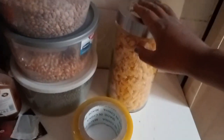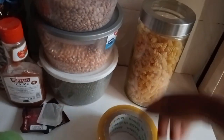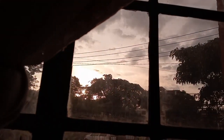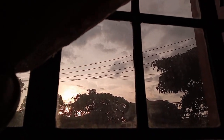I also have these glass jars. I'm going to show you the glass jars that I have. That one I need special packing for them.